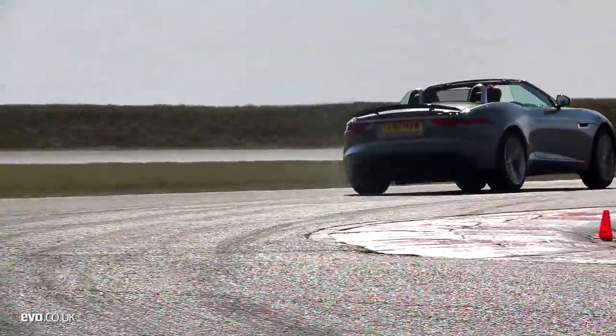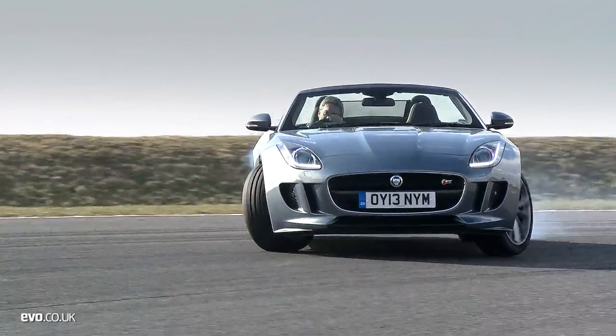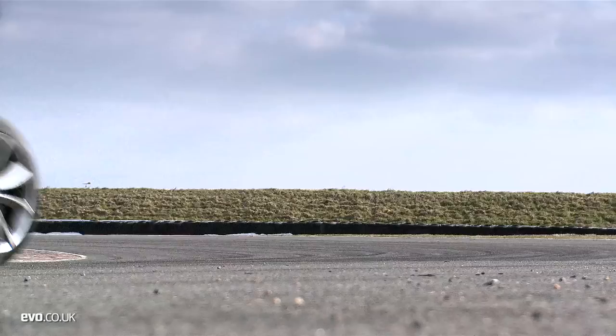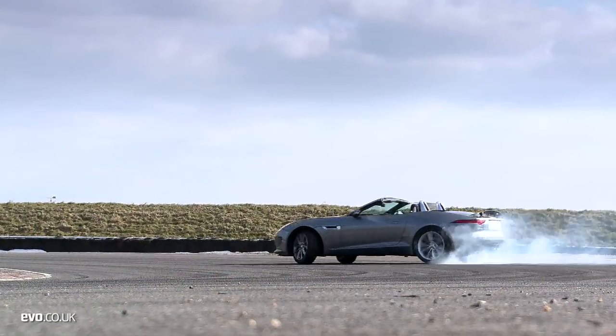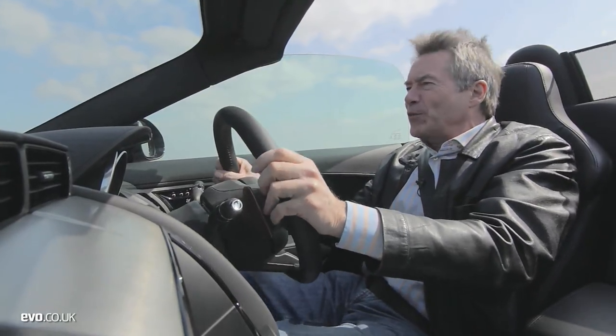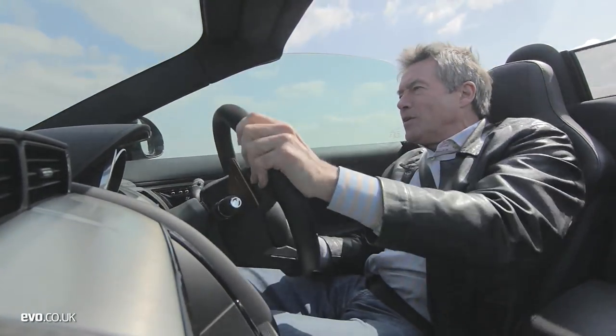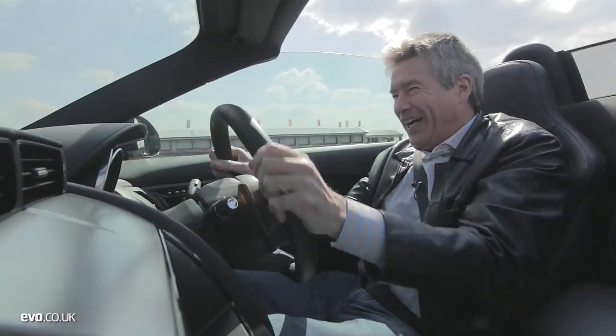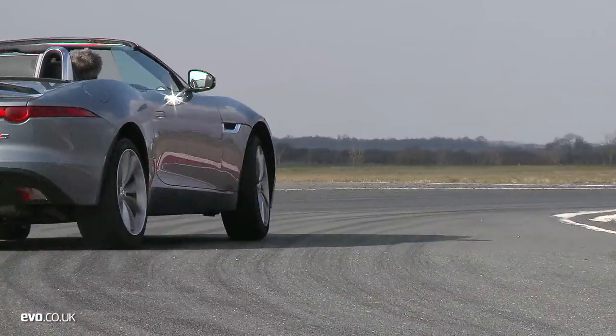Here we are, a nice little hairpin. Let's see what it feels like. A little bit of understeer. Whoa, that swaps to a bit of oversteer. Whoa, fighter. Maybe not quite as good steering feel as I had in the Porsche, but certainly just as much fun. Let's go for a time.